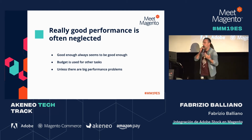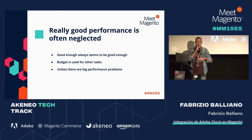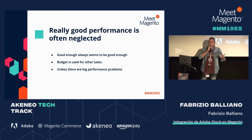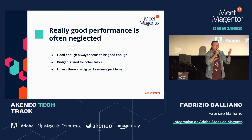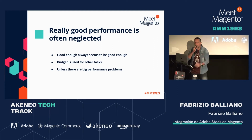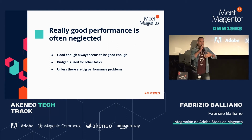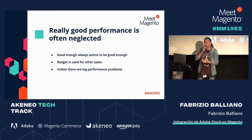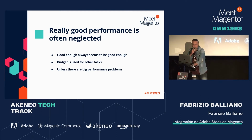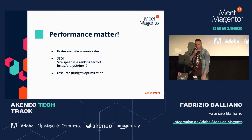And why is that so? It seems that good performance is always, you know, good enough. And we have to use the budget for other things, like custom development and other stuff. And that's it until performance becomes a big issue. But obviously, we don't want it to become a big issue.